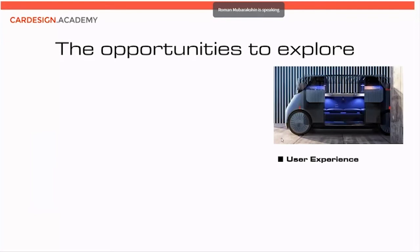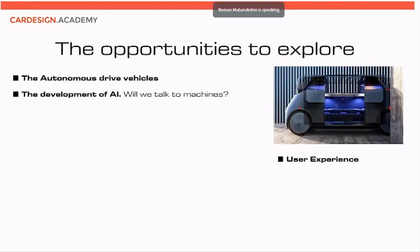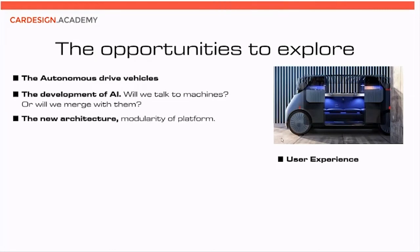So that's why I would suggest you explore the following opportunities. First of all, autonomous drive vehicles. And also, how about the development of AI? Will we talk to the machines? Or maybe we'll have to do something more, like merging with them. Also, we need to consider the new possibilities for the architecture, the modularity of the platform, similar to the work that Canoo is doing, or for example, the new opportunities that are coming from the world of autonomous cars. I would really suggest you pay attention to the interior work of Priestman Goode agency. They did a fantastic job of modular interior for a recent concept for the London Taxi.